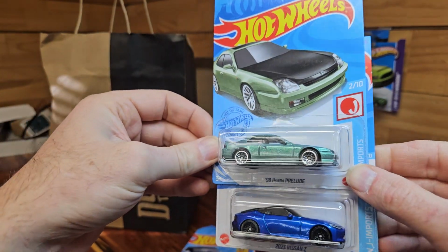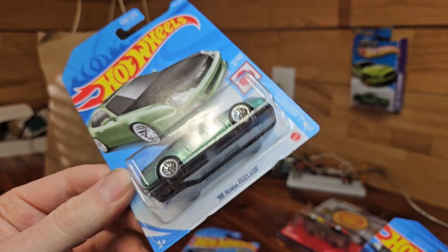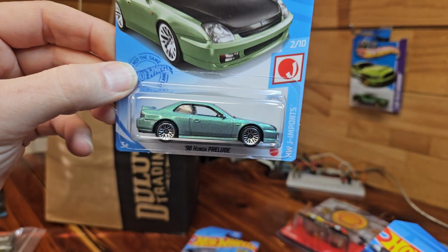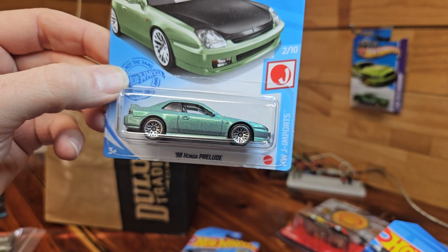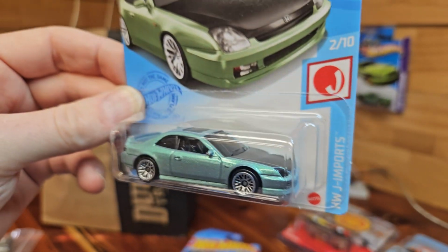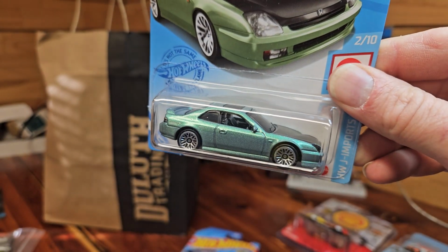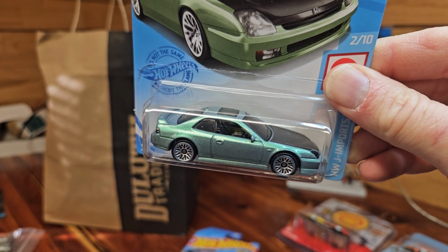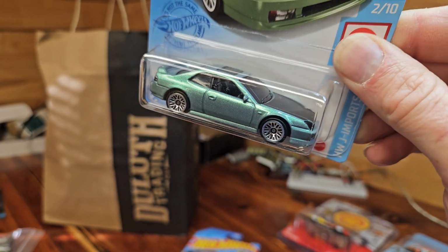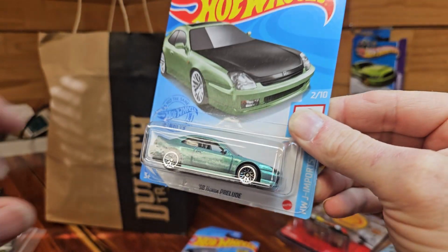I got another Dollar General exclusive Prelude. Man, when these things first hit the pegs, I had a whole bunch of them, and I don't know what it was about this casting, but they were selling for like $20 a piece online. And everybody loved this Prelude. And I think Lamley, if I'm not mistaken, if you watch Lamley online, when he did his top 5 basics of all time, his little list of 5 cars, this Prelude, which was a Dollar General store exclusive, was in his top 5.